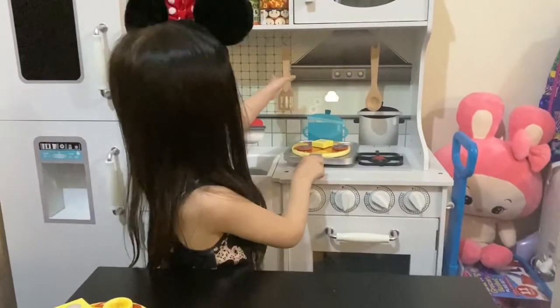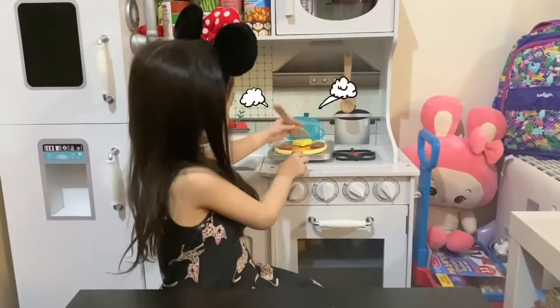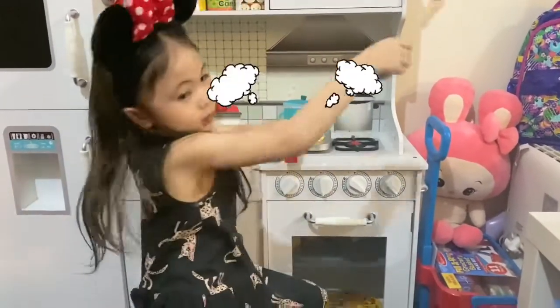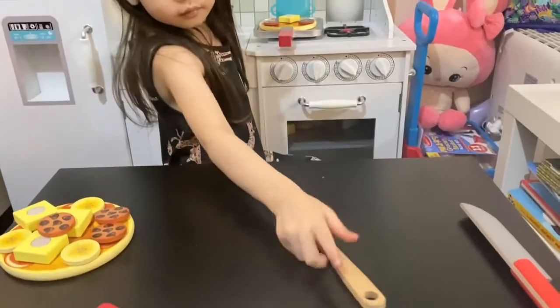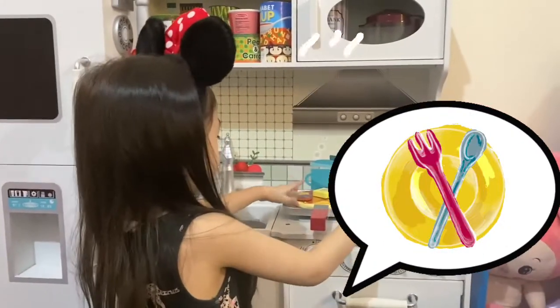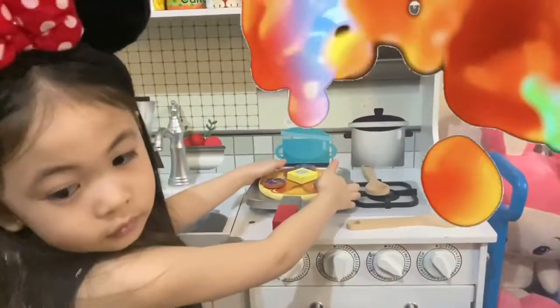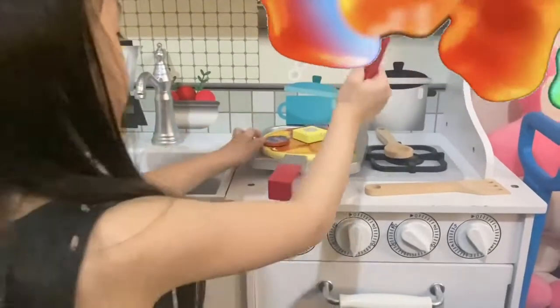Good job. Can I borrow a chair, please? Okay. No, not that. Use plate and spoon and fork. You will use this. Don't touch. It's hot. It's hot. Oh my God. It's hot.